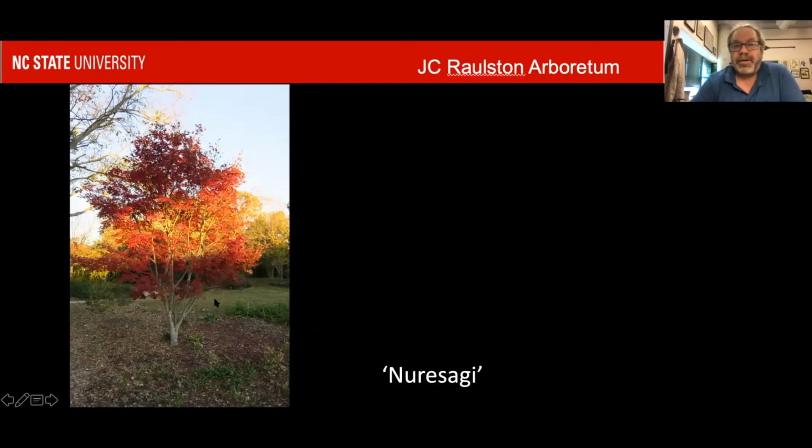Murasagi, I also apparently don't love upright red leaf Japanese maples because this is maybe the only one that I have in here. Murasagi always has a beautiful form, always has good burgundy color that really lasts through most of the summer, even into the real heat of the summer. And then it gets a real clean fall color as well. The name, I forget the name, means something like wet heron or something.